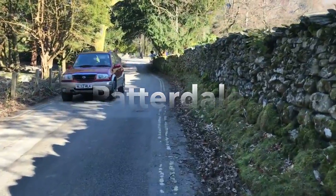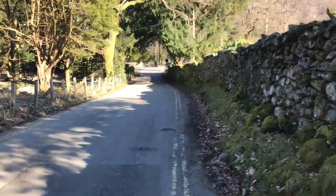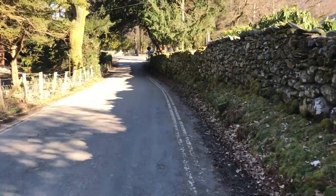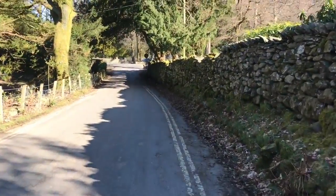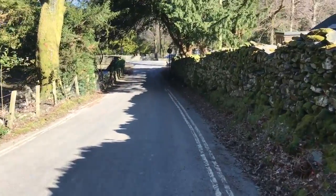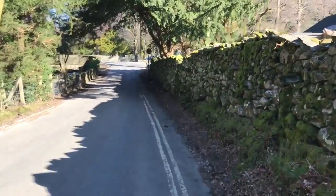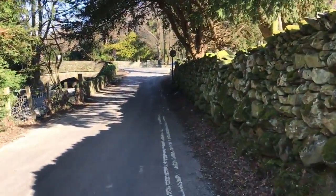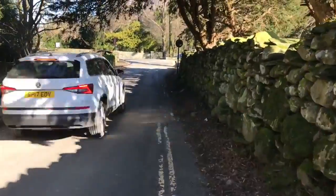Right, coming into Patterdale. Finally, after about 2 hours, I was able to do some running. The first hour climb up, obviously I wasn't running, and then all the way down pretty well to that bridge. It was quite treacherous at times in the ice, and just trying to get down safely. But then from the bridge I was able to run more than I walked.